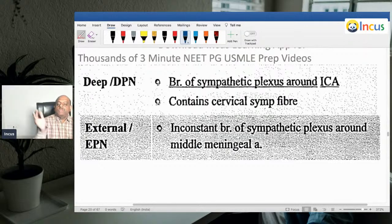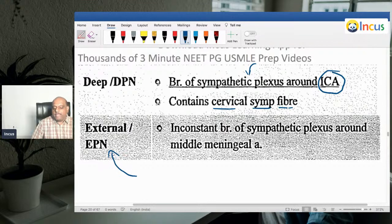Then the deep petrosal nerve. It is a branch of the sympathetic plexus around the internal carotid artery. It contains the cervical sympathetic fibers. Then the external petrosal nerve is one more. So the deep petrosal nerve is perfectly a sympathetic plexus around the ICA containing cervical sympathetic fibers.